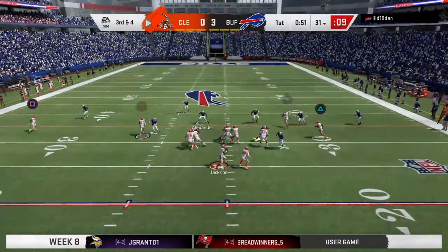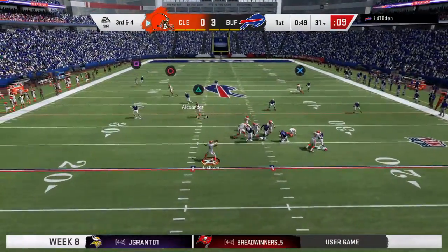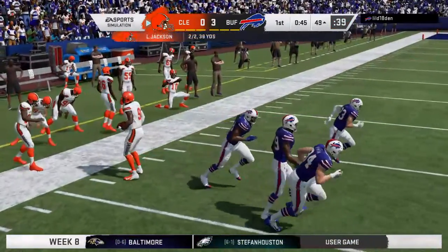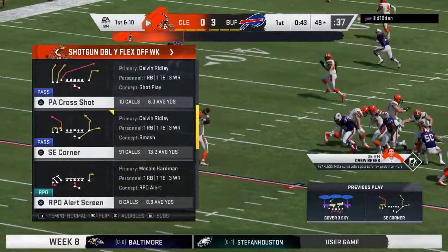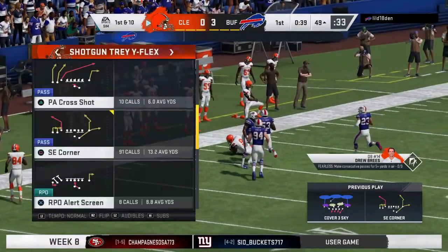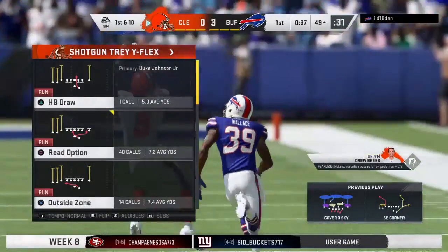Bandit. From the gun on 3rd down, Jackson. And he's got a man, Calvin Ridley. Another good reception there, and the Browns on the march. When you give up points on the opening drive, in this case a field goal, you'd hate to go 3 and out. They avoid that.